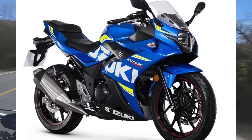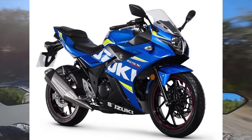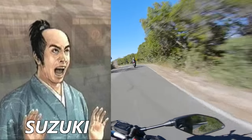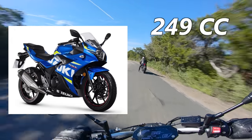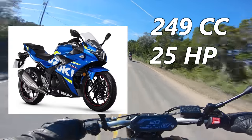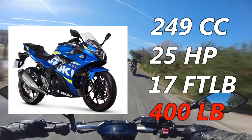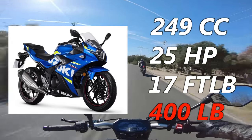However, as a starter motorcycle, this is hands down the worst option you could run out and spend new money on. Suzuki saw Honda rocking that same old underpowered CBR 300R and said, "Hold my sake, senpai." For some reason, they thought it was a great idea to release a 249cc parallel twin motorcycle making only 25 horsepower and 17 foot-pounds of torque while also weighing in at almost 400 pounds wet and ready to ride. There is no reality in which the spec sheet simps can ever make that make sense.